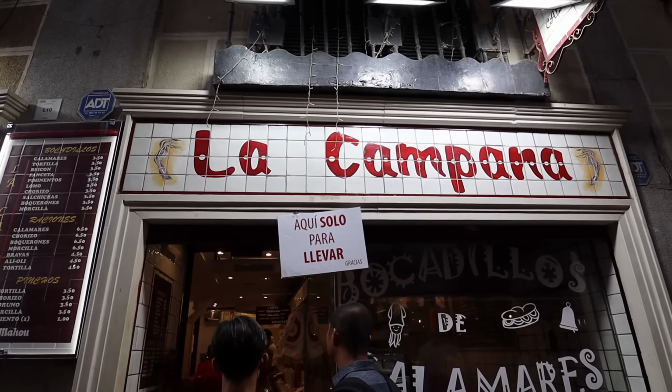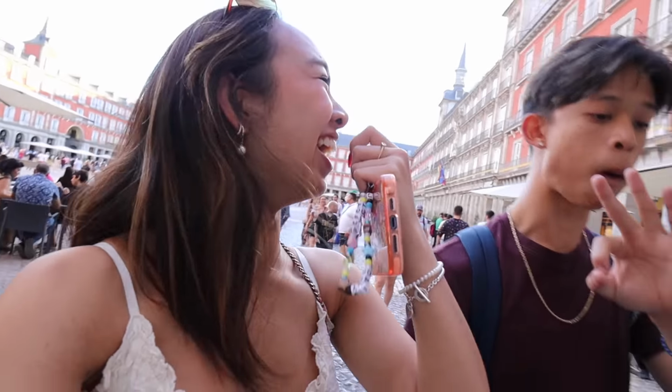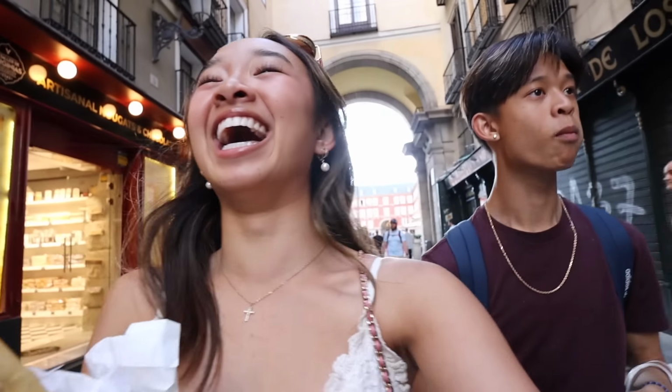We went to the restaurant La Campana and we got bocadillos de calamares. Tres bocadillos de calamares. Squid sandwiches. Christian, how do you like it? He's already eating it. It's delicioso. Delicioso. My turn. How do you say my turn? Not like that. Okay, ready?